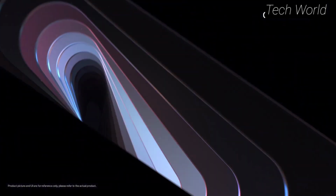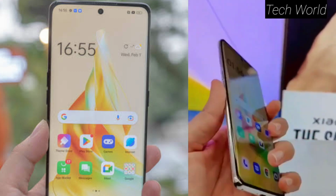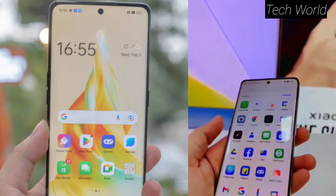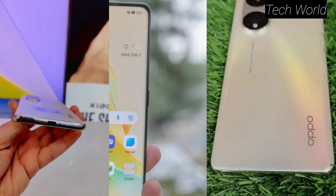for everyday tasks. Battery. The Oppo Reno 8T 5G comes with a large 4500 mAh battery, which is more than enough to get you through a full day of use. The device also supports 65W fast charging, so you can quickly recharge the battery when it's running low.